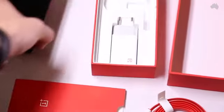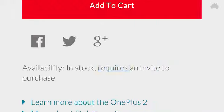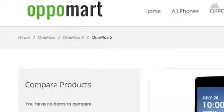But here's the rub. You can't just walk into a store or jump online and buy one. Like last year's model, purchase is restricted to a fairly convoluted invite system, while Australians will need to resort to third-party e-tailers and pay a slightly higher price. But for those lucky enough to pick one up, the OnePlus 2 offers incredible value for the money.